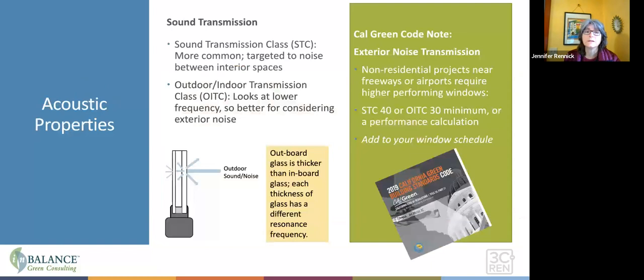Okay, next, the other property of glass that's becoming more and more important is sound transmission, especially outdoor-indoor transmission class, so OITC. So again, looking for a number that is meeting a certain threshold. That is a CalGreen code requirement for certain projects if they're in what's considered to be a high noise area, like near freeways or airports.